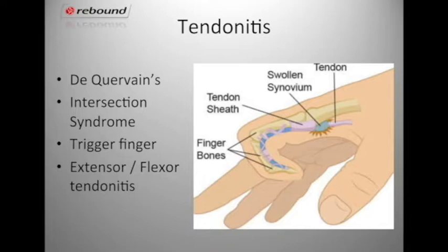Injections into this area are very straightforward, not a big deal, and can really, really be helpful for people. I tell them, within about 5 days you're going to feel better, and pretty much 100% of the time, or close to it, they feel better. Whether it cures the problem or not, maybe not, but they're going to feel better to some degree.